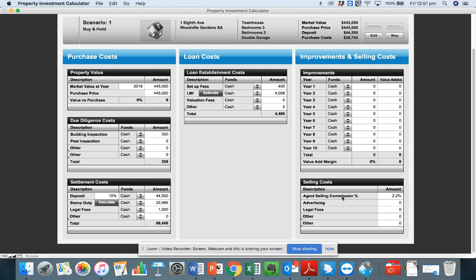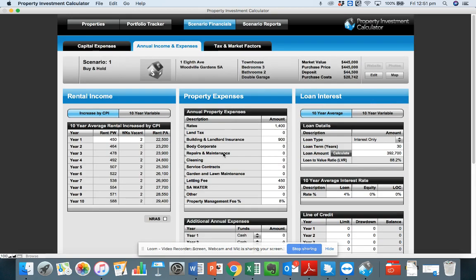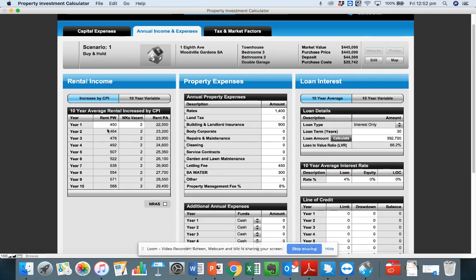Your selling costs, if you decided to sell the property down the track, we will allow 2.2% for an agent's selling commission. Now, that will only take effect if you sell the property. When we look at the rental income and your expenses, then this is what we're working with.